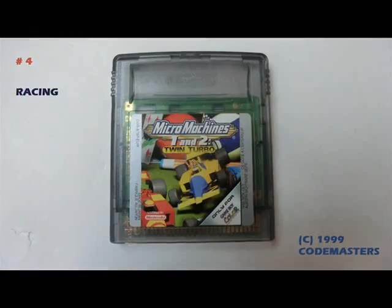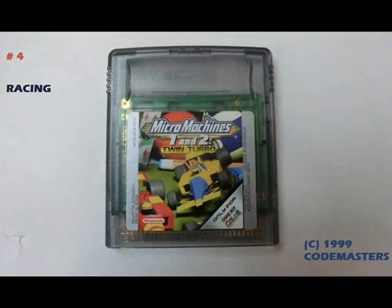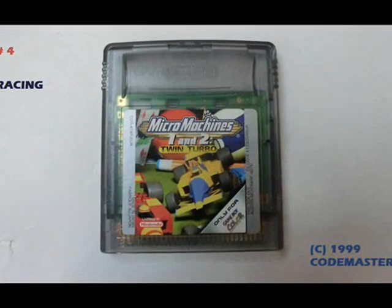Number 4. This is a simple enough top-down racer. It's just mega, mega addictive. Well worth picking up.